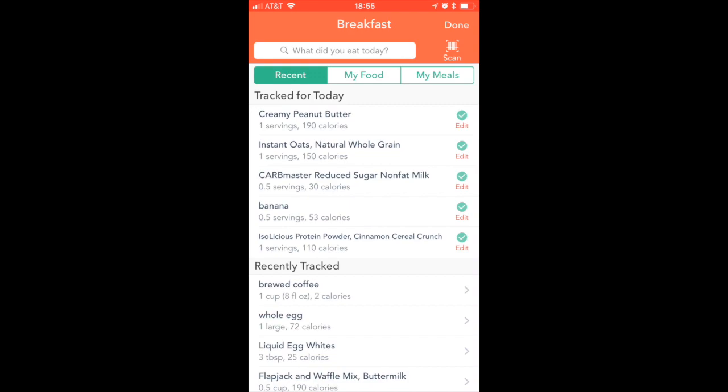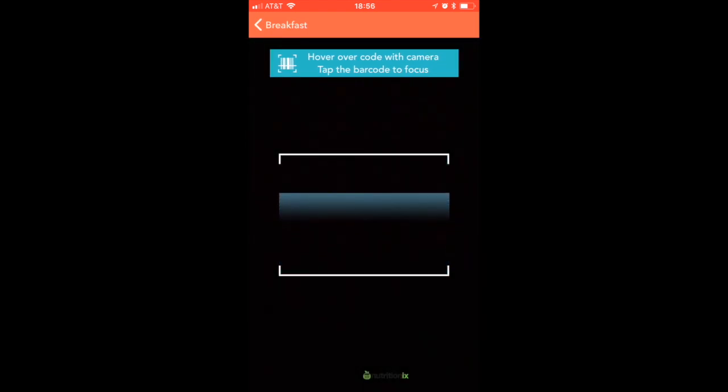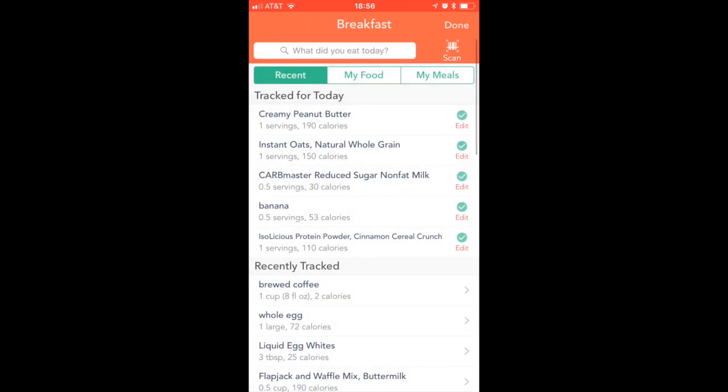At the top, next to that, you have the scanner. I don't have anything to scan right now, but obviously you just scan the barcode and it will pull in the food if it's in the system. If it's not in the system, then you have to go through it and try to find it, but it's really simple. Most things are in there.